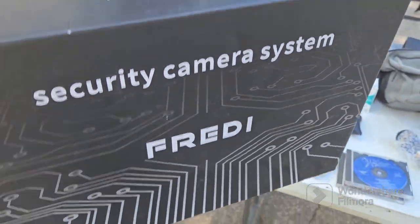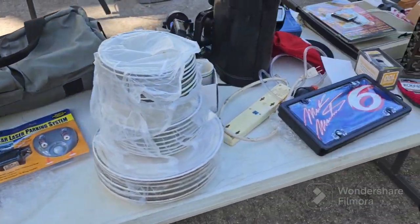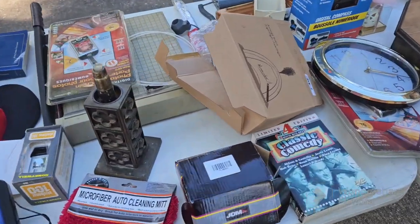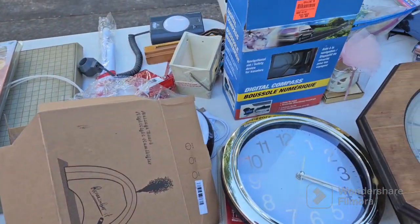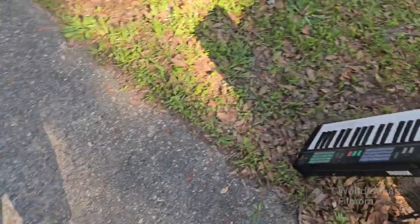Find the security camera system, Freddy. I'll talk about it more in the summary. And the Philadelphia Phillies little guy. I'm not sure what player that was now. Mark Martin caught my eye for a second. I wanted to buy it, but I think they were asking too much, or I'm not sure what the reasoning was, but I didn't buy that.